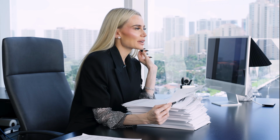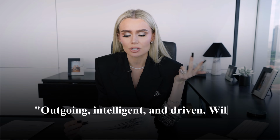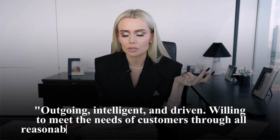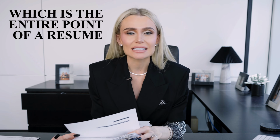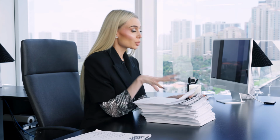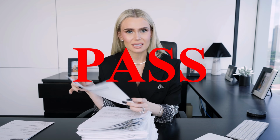So the resume starts out by saying, outgoing, intelligent, and driven, willing to meet the needs of customers through all reasonable and fiduciary responsibility means. What does that mean? If you are reviewing a resume and it is the most basic of sentences that is listed first, it's a pass. That person does not know how to communicate their ideas and actually sell themselves, which is the entire point of creating a resume. So with this particular resume, pass.